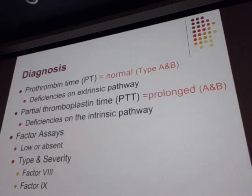Deficiencies are in the intrinsic pathway. So extrinsic, you have your fibrinogen, and you have other factors that are tissue related in that clotting cascade. And we'll look at a picture here. She also mentioned that there are other tests that you can do for the mild and the more severe, and that's where they look at factor assays, to see if they're low or absent. So if they just don't have very much factor, or if they have no factor, they will look at that here. And then the type and severity, whether it's 8 or 9, whether it's von Willebrand, whether it's mild or severe, they'll be able to tell from some of these other tests.